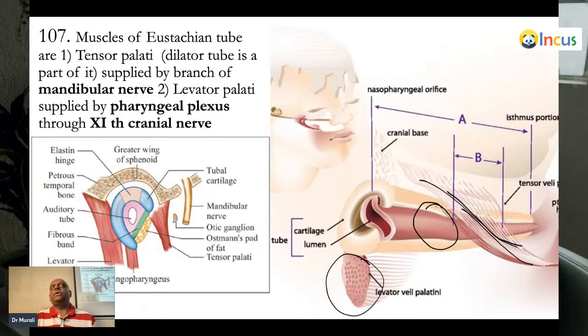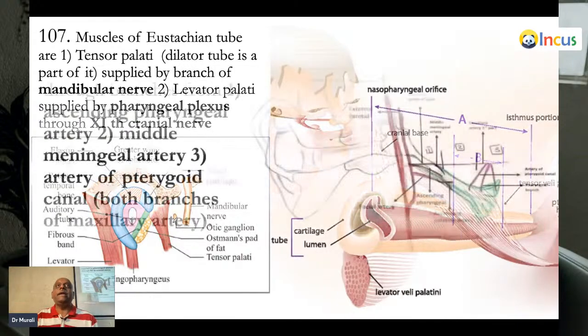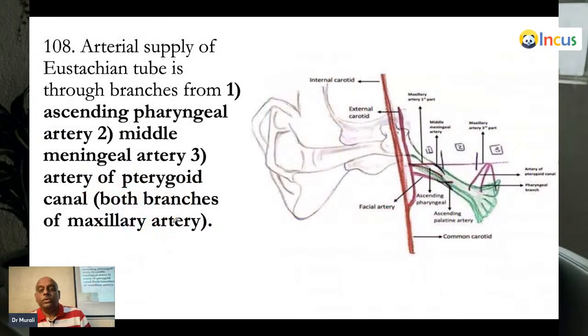So one of the favorite MCQs of examiners is, what is the nerve supply? Tensor palatini is supplied by the mandibular division of the trigeminal. Levator palatini is supplied by the pharyngeal plexus, which is derived from the glossopharyngeal nerve. That's what you need to basically remember. Now, what is the blood supply of the Eustachian tube?